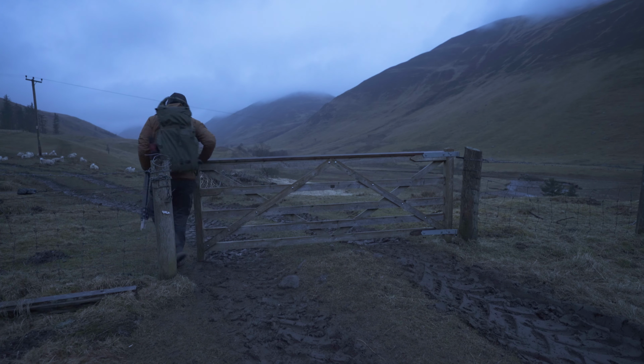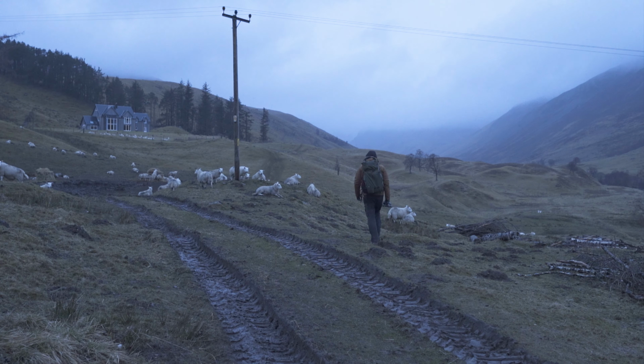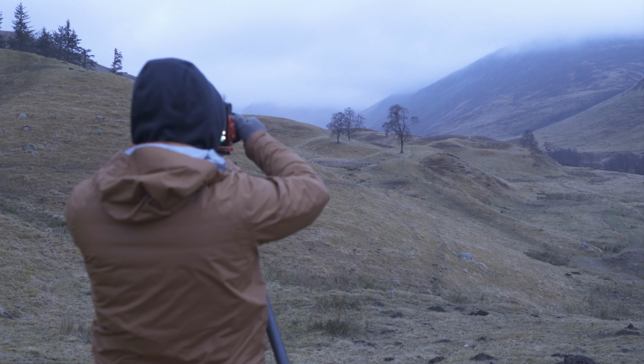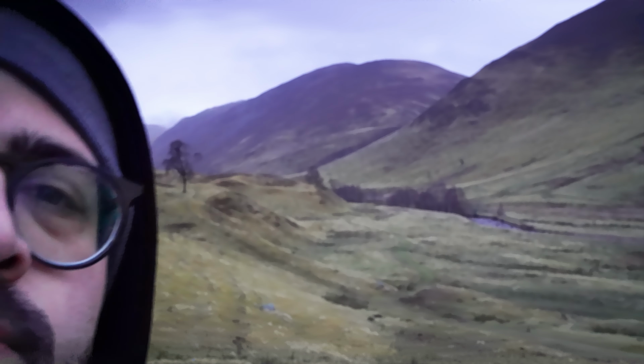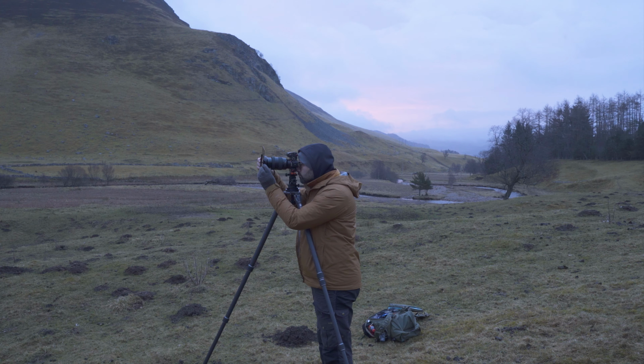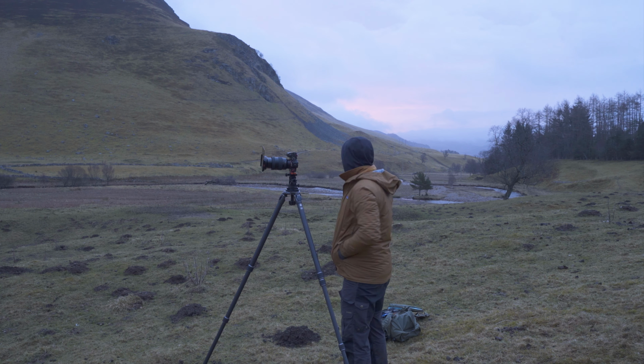Ever hopeful, I returned the next day, but the mist and snow that the weather apps promised never materialised. I played with the compositions until sunrise, but I was clutching at straws. I even made my very own mist filter to try and improve things. I can confirm that these images were not great, but this location has potential. I'm just waiting for the right conditions.